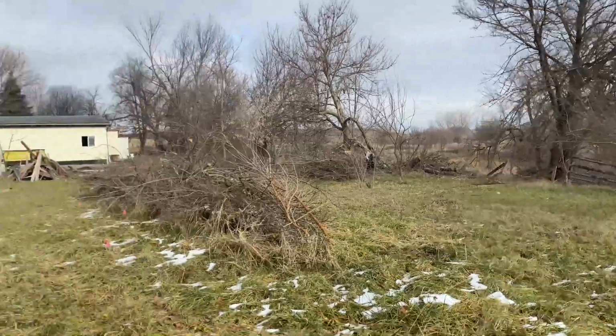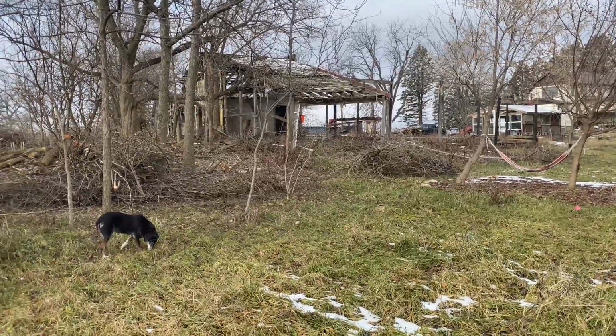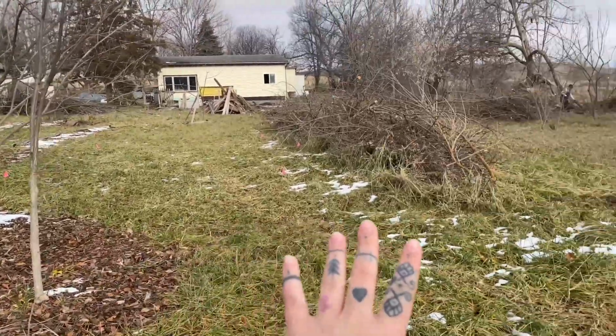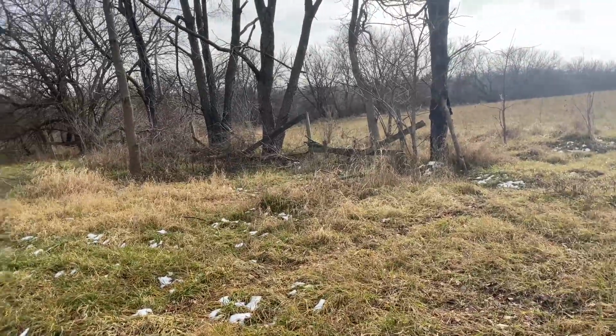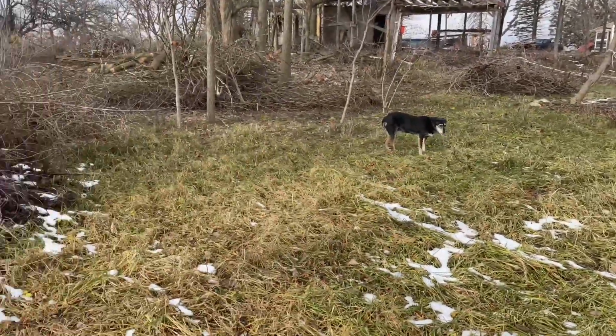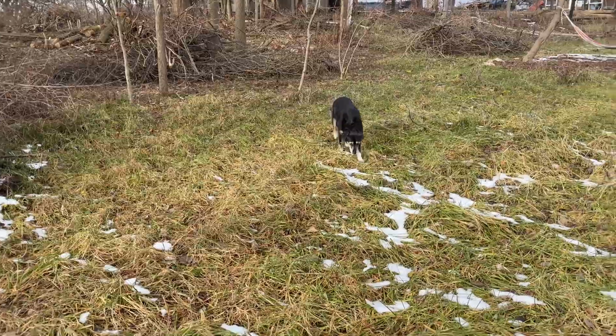The reason that this is the corral is because there's the barn, and they used to board horses here, so this area was the horse corral. And it's been overgrown, and this is one of the main areas that has been a big clearing project since we got here.